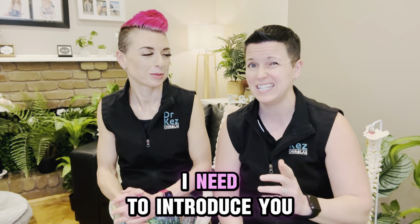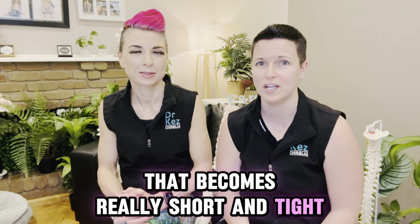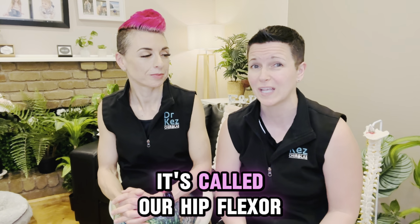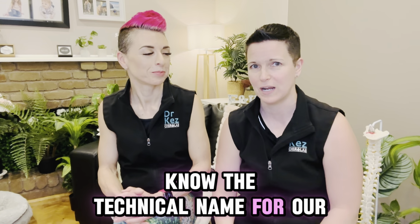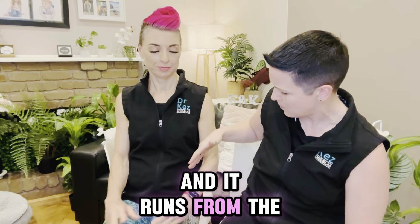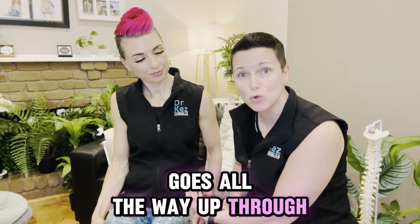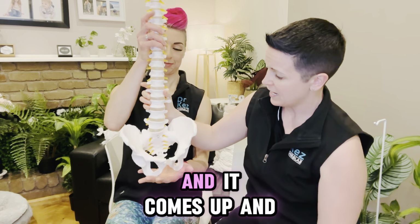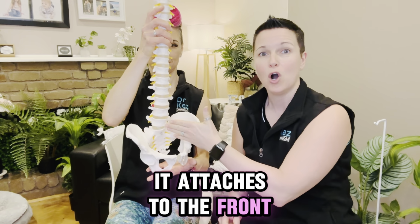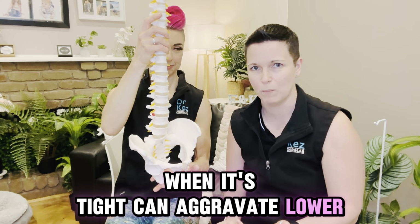First things first though, I need to introduce you to a really important muscle that becomes really short and tight when we spend heaps of time sitting. It's called our hip flexor, or iliopsoas for those of you who know the technical name for our hip flexors. And it runs from the femur bone, the thigh bone, and it goes all the way up through the pelvis. Here's an example of a spine to show you what we're talking about. And it comes up and it attaches to the front of your lumbar spine. So it makes sense that this muscle, when it's tight, can aggravate lower back issues.